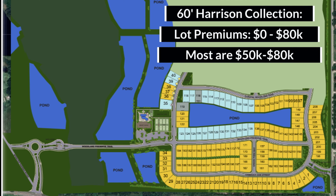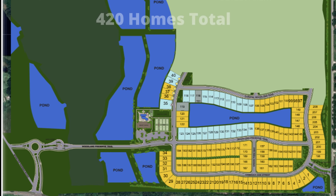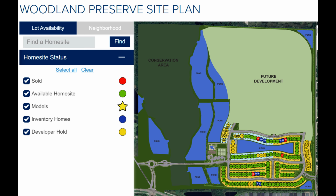There's going to be a total of 420 homes in this community, so not massively big. I think it's going to be really quaint, very beautiful, nicely tucked into the trees and that sort of thing. So I think they have a lot to offer here.